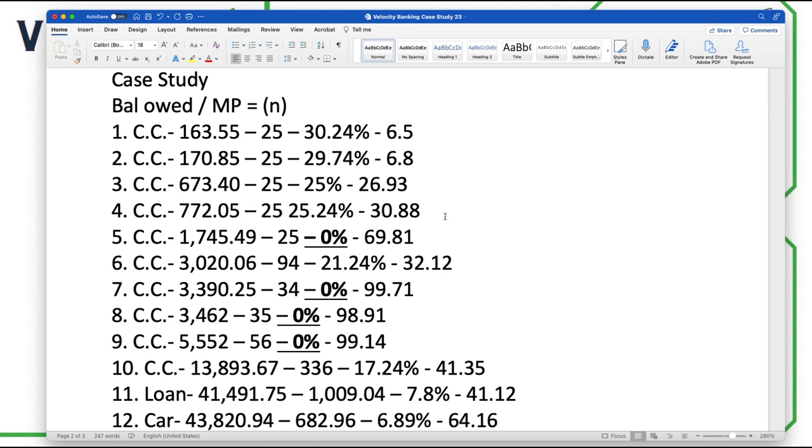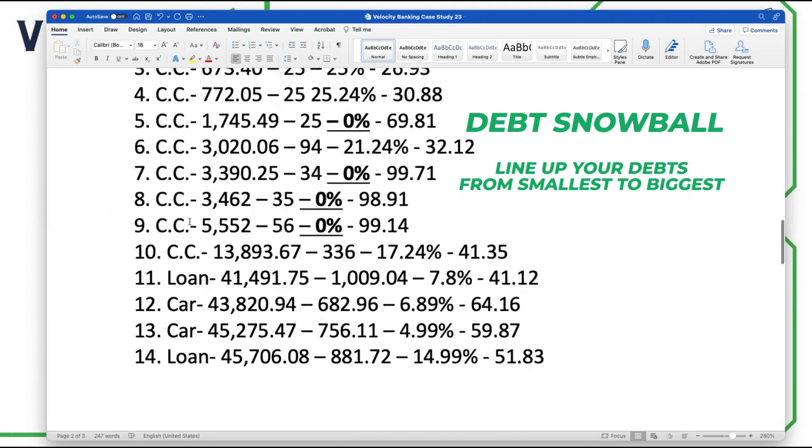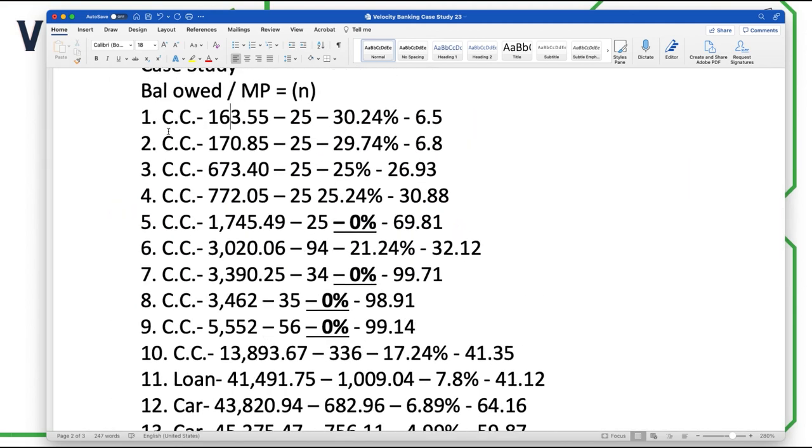So here is what Debt Snowball says to do. This is the traditional, normal, easy way of paying off debt relatively quicker than doing nothing. You want to line up your debts from smallest to greatest, right? So I did that for you, all in order. You see that. Gave you what the debt is, balance owed, monthly payments, interest rates. Look at these different interest rates, right? Some are on 0%, some are not.